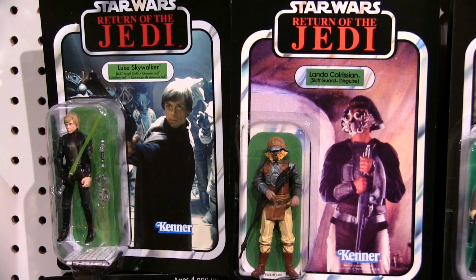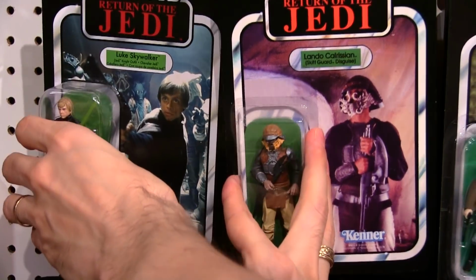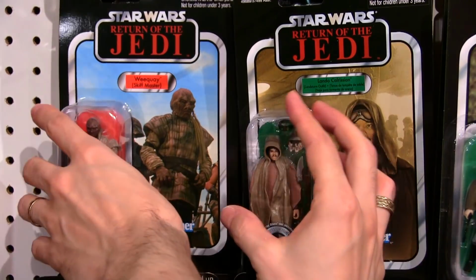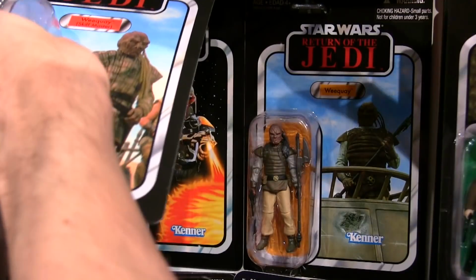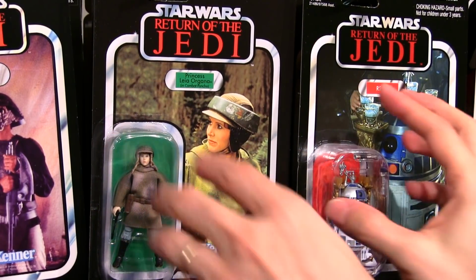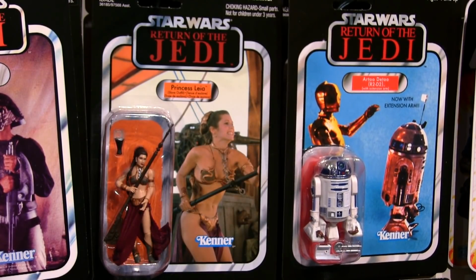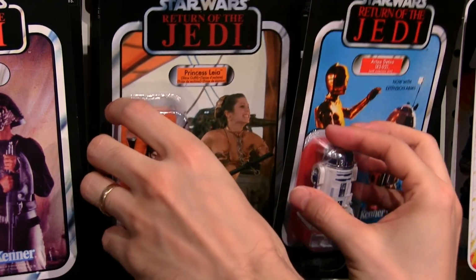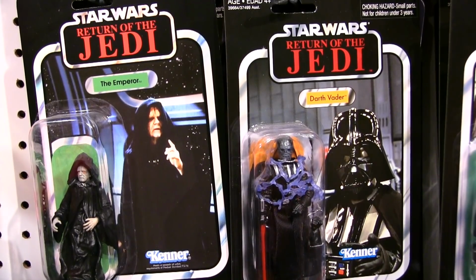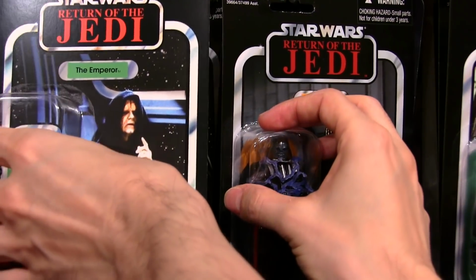For the Return of the Jedi section, there's a Death Star Luke on Jabba's Palace Luke card, and a custom Palace Disguise Lando, a Skiff Dude and Sandstorm Lando, a Boba on Jedi card, and another Skiff Dude, Endor Leia and R2 from Jabba's Skiff. Somebody's been doing her crunches. Palace Leia and a regular R2. And a Stormtrooper and Colonel Kraken. Custom carded Emperor and Vader Electric Boogaloo Edition.